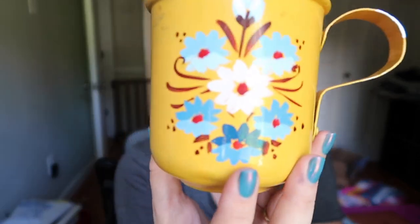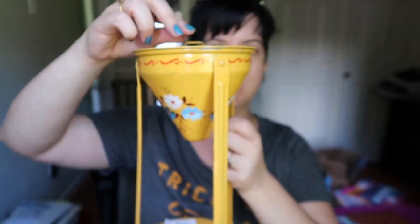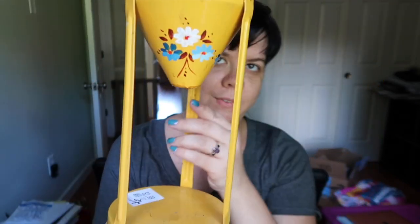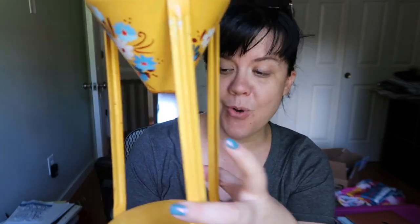So if you're in a camper, it's an old hand painted tin cup. So it's blue and white flowers. And then this piece over here lifts off and there's the filter on the inside. So you can just put in your coffee and let it drip. So it's a drip coffee machine, by the way, in case I didn't tell you. And I got it for $2.99.